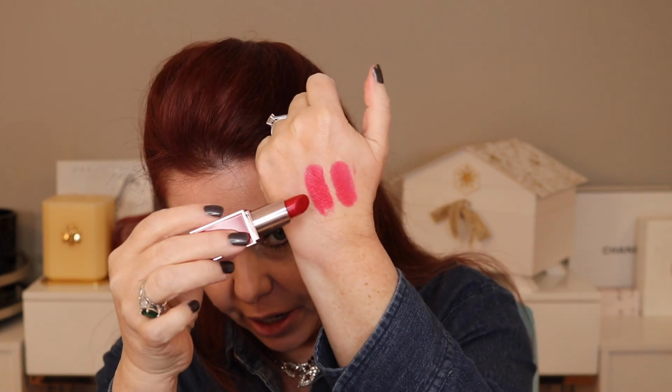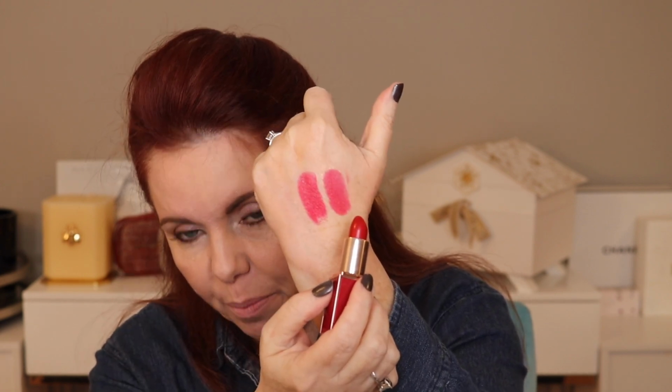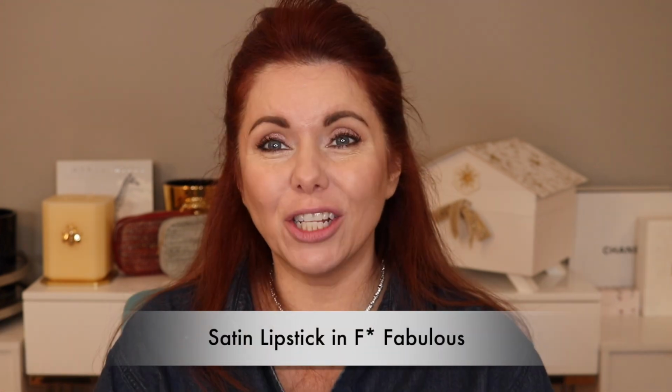So the Lost Cherry has more of a metallic, whereas the Fabulous is just more of a pink red. So I will do the Lost Cherry first. It has a little bit, like I said, a little bit of metallic in it. It's not my favorite shade, to be honest with you. I love the perfume, but the shade I'm just kind of like, but I do love the packaging, and I do love Lost Cherry. And then we'll do Fabulous. The shades are pretty similar, actually. I think you can see they're not that drastically different, and neither one is my favorite.